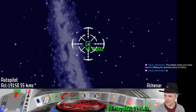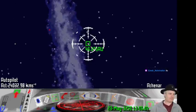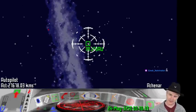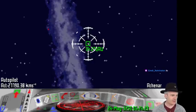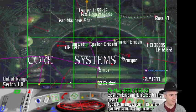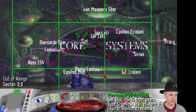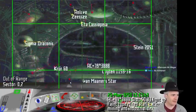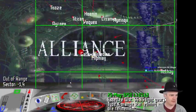Earth's in the Empire. No. So it's not in the Empire. So no, the Federation and the Empire exist pretty much as they do in Elite Dangerous by this point, and the Alliance exists as well. It's where we started the game. So Imperial systems are down there. There's the core systems as they were called then. We don't really call it the core systems anymore. And then up here is the world of the Alliance.